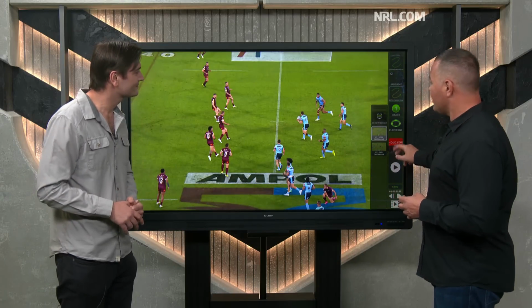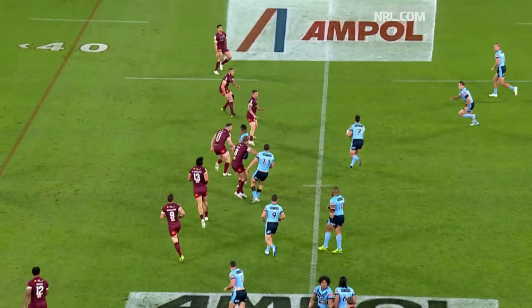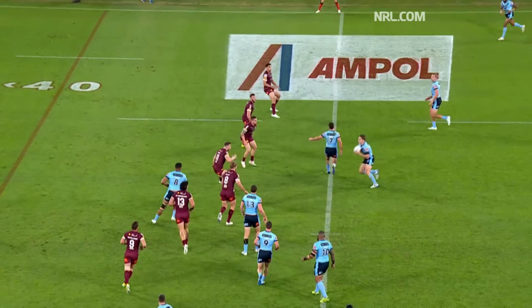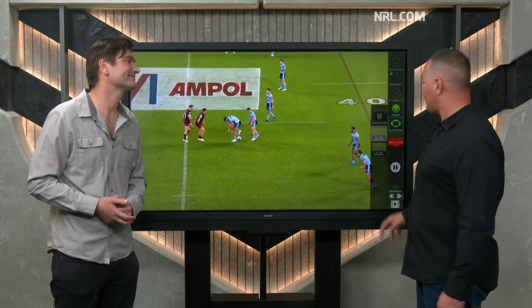Again, you'll see here, there's Yeo in the number 13 jersey, trying to connect with Nathan Cleary. They do. There's Saifiti running the lead line. And again, Cleary just drops Cameron Murray back underneath, trying to create some momentum to play off the back of a quick play of the ball.